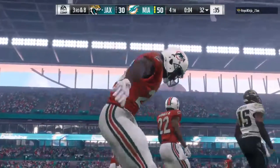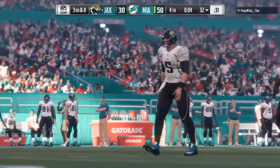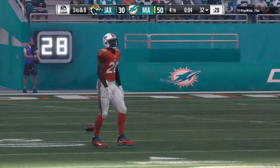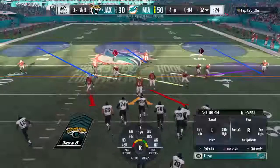Brandon, at least there's one bright side to that incompletion. What's that? It wasn't an interception. Wow. You're a nice guy. That was kind of savage. But correct. No pick, just incomplete that time.